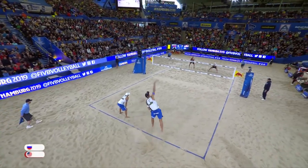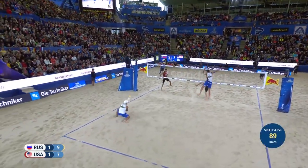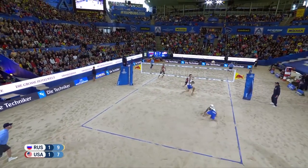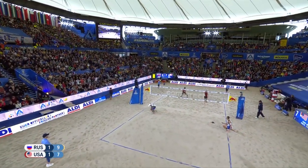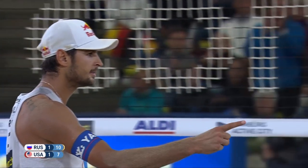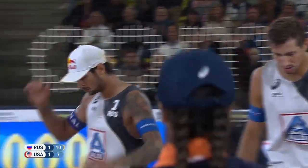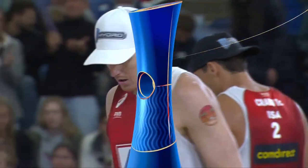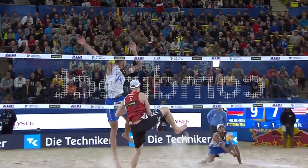There's the big man. Oh, he nearly got another one away there, didn't he? A brilliant serve, just shy of 90 kilometers per hour. And Russia now open a three-point lead. That score from Krasilnikov rekindles the fire from Russia. And all of a sudden, they find another gear in their quest to take this third set.